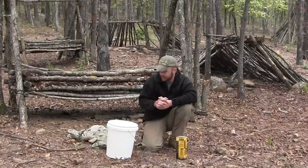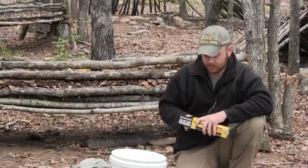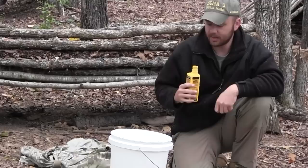So the first thing I'm going to show you is how to treat my kind of traditional setup of what I wear here. You can pick this permethrin up at Walmart for about 10 bucks. It's right next to the DEET in the sporting goods section. All I've got is about half of a 5-gallon bucket here, and a little less now. I'm going to take about half of this, and I'm going to dump it in here.